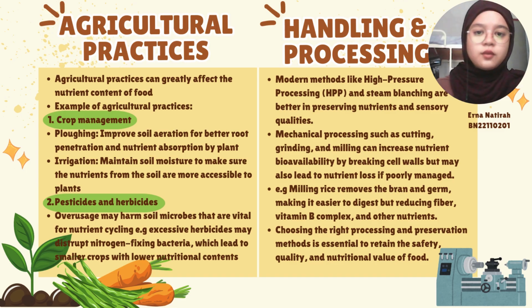For starters, it is a well-known fact that agricultural practices can greatly affect the nutrient content of food. A few examples of agricultural practices are crop management and pesticide and herbicide usage. Crop management is an organized grouping of farming methods applied to a field in order to optimize plant growth and health. These practices include plowing and irrigation. Plowing improves soil aeration and helps roots grow better and absorb more nutrients, leading to healthier crops, while irrigation keeps the soil moist, making it easier for plants to take in nutrients.